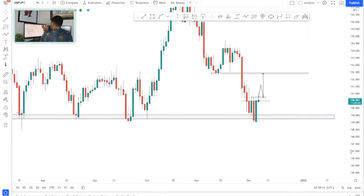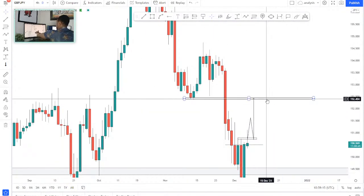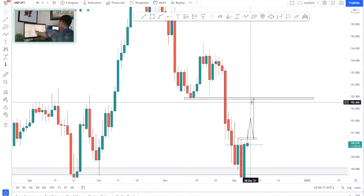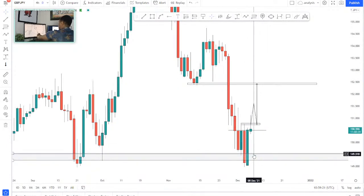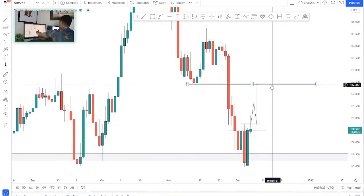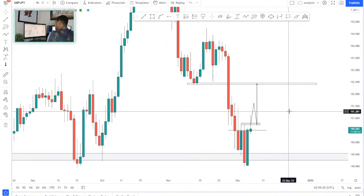We could see a reaction from that. I did say a couple of weeks ago that we could come back and retest this level. We never actually came back to retest that, but if we do find support here, that could give us the boost needed to come back and retest the support there. So you can see some upside for pound JPY potentially.